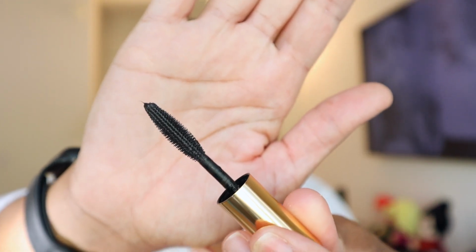takes out the correct amount of mascara needed for both eyes. How is that possible for both eyes? Okay, so you get everything from both eyes. The formula does not clump. It does not smudge on me. It does not flake. It's also easy to take off.